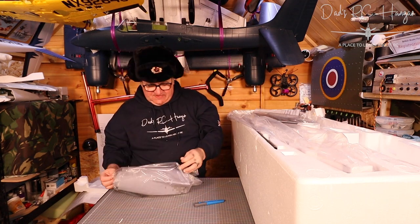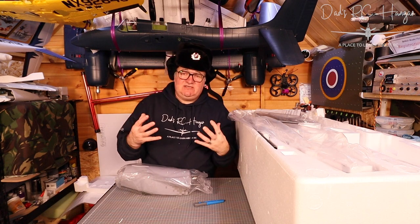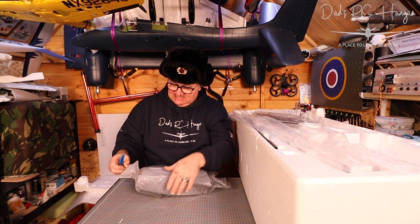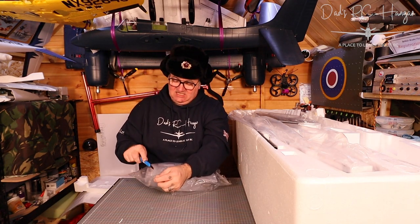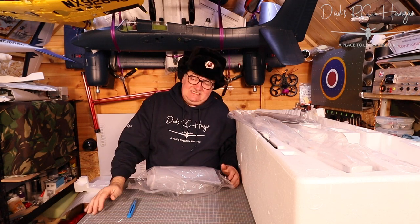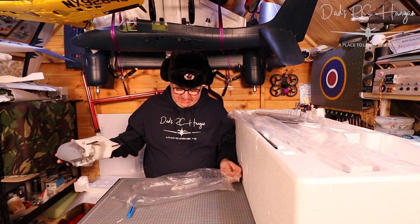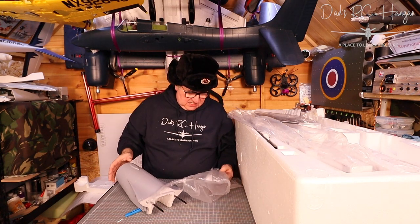Right, okay, I believe this is the front of the nose section. Man, I am so excited about this plane. When I first saw this, the very first day when they unveiled it, I think it took me about 10 minutes to push the buy button. Yes, it did. Right, okay.